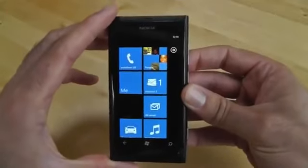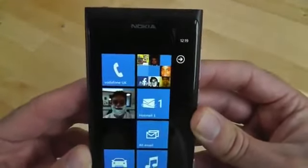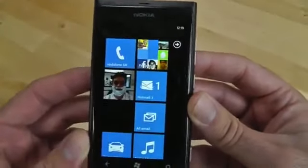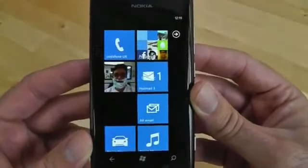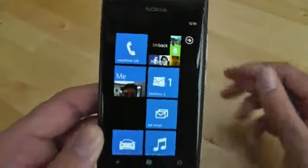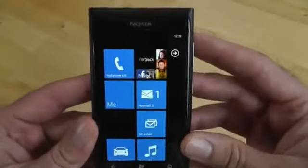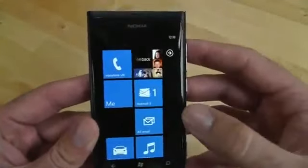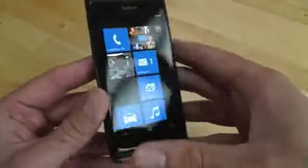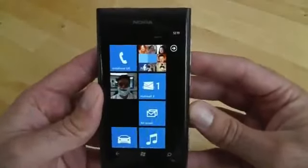Looking at the software on the Nokia Lumia 800, which is of course running the Windows Phone OS, Mango, the latest version. Now, there's plenty of coverage of Mango on Engadget.com, so I'm not going to repeat all of that here, but I will just give you a very quick introduction to the nature of the OS and how it ties in so nicely with the simplicity and the good design of the Nokia handset.